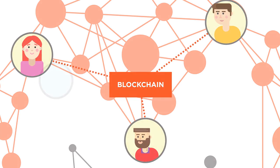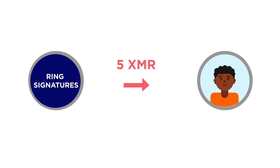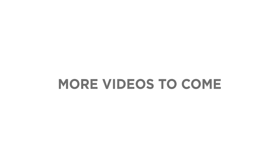While the blockchain is shared and open, there are mechanisms in place that obscure transaction information. Ring signatures obscure the true sender. Stealth addresses hide the receiver. Ring confidential transactions hide the amounts. We'll discuss these privacy features in greater detail in other videos.